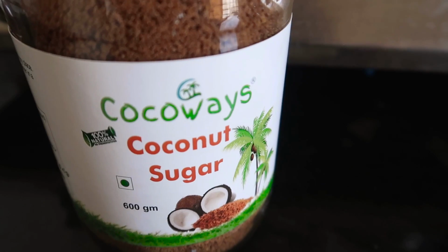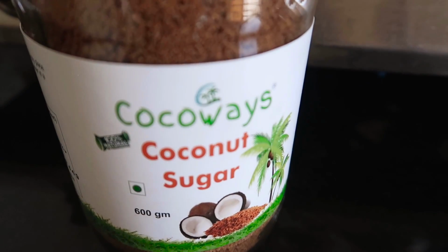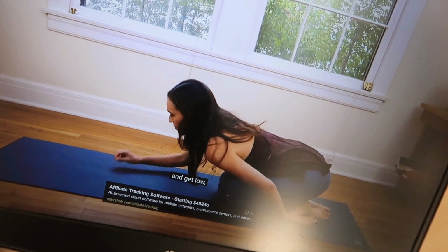And one more thing that I got, which is sitting right there, which is my coconut sugar. It is by Cocoa Waves. I still don't know how I feel about it, because it's only been 2 days that I've been using it, but I'll let you know.